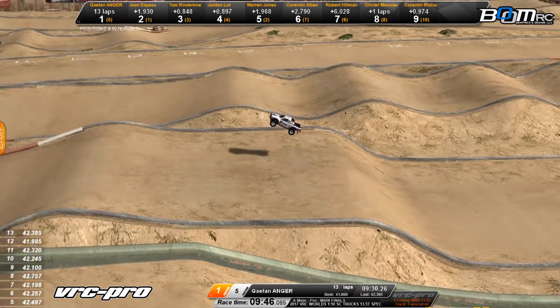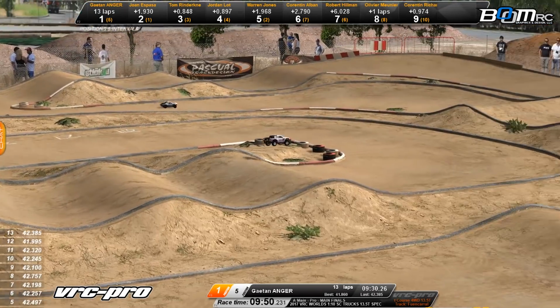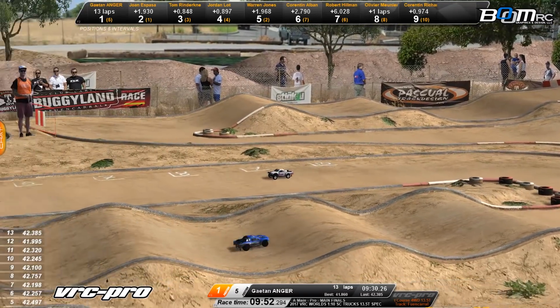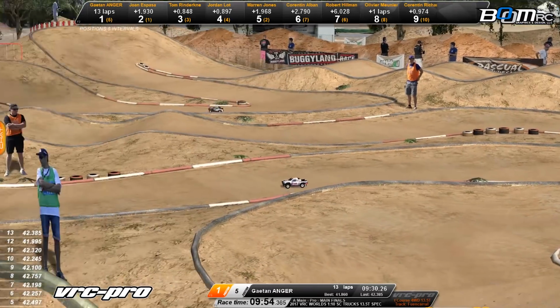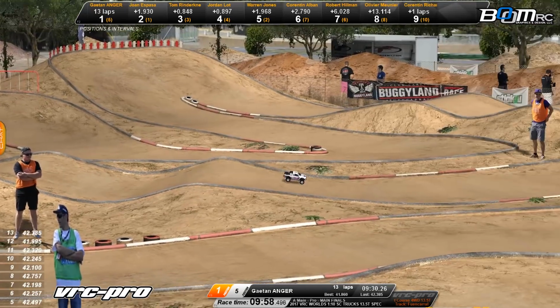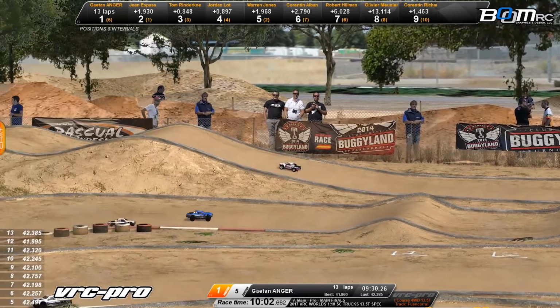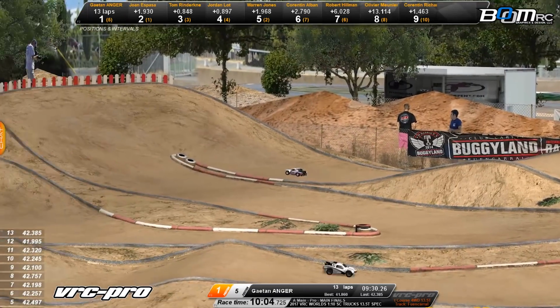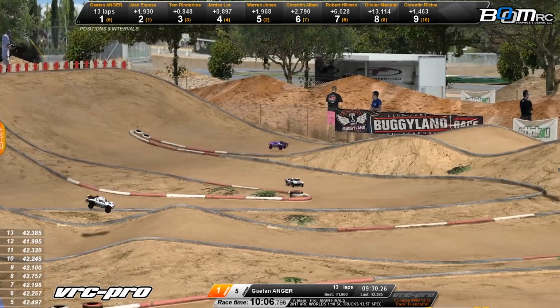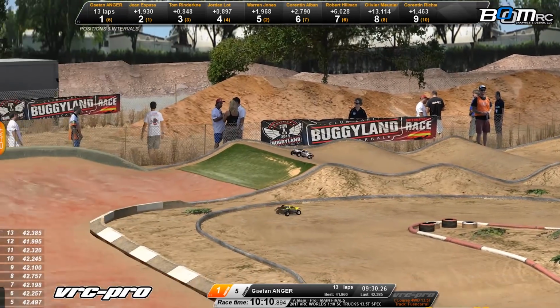I got to be honest with you, starting 5th on the grid, I did not see Anger being in the running for the World Championship title here in this one, but he proved me wrong as he is out front, leading the way. 5 seconds left on that master clock. This is going to be his final lap right now. Half a lap to go. Time has expired. All Anger's got to do is make it around this left-hand side and cross that line, and he is your 2017 VRC Spec Short Course World Champion.